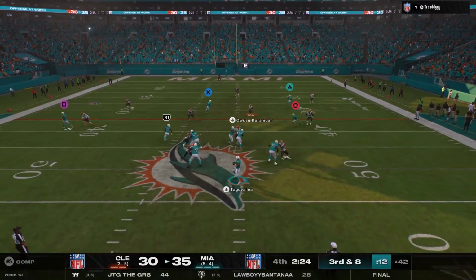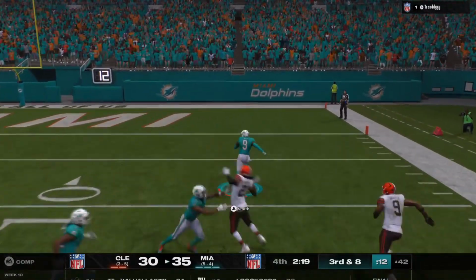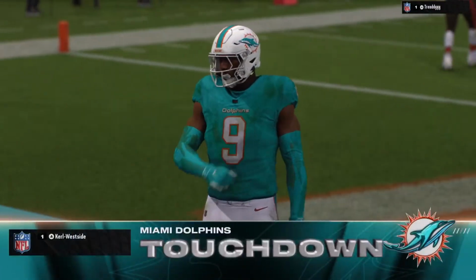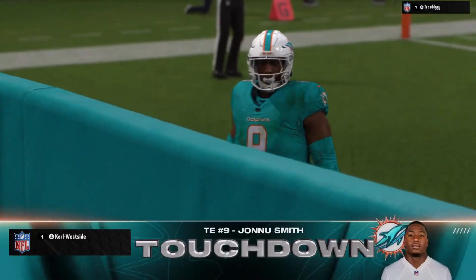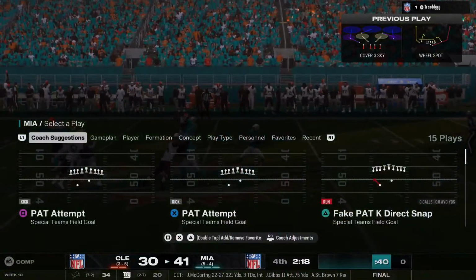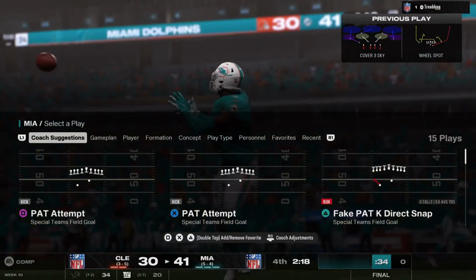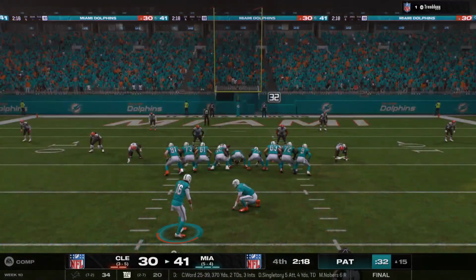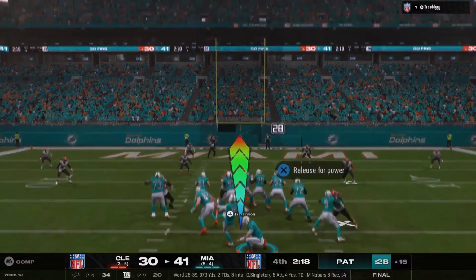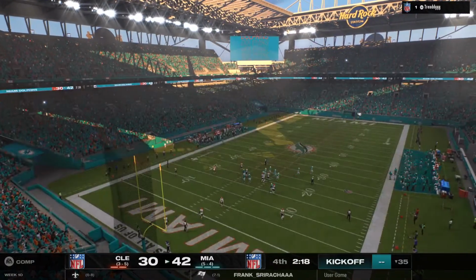And again, it's Tagovailoa. Pass taken in by his big tight end. He will have the first down and a bit more. And all the way in for a Miami touchdown. Jonnu Smith, 42 yards. And the Dolphins are looking to make it 2 straight as they add on to this 4th quarter lead. For a big tight end, he can sure move like a slot receiver when he gets a head of steam going. And as a defensive back, you've got a big decision to make when he's moving like that. Point after, right down the middle. And it gives his guys a 12-point advantage.